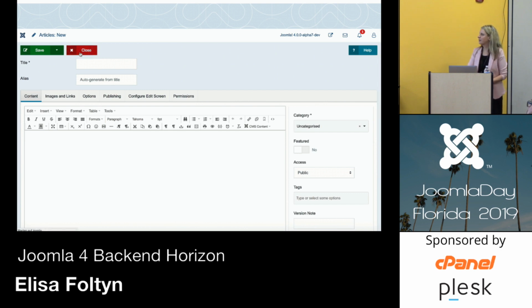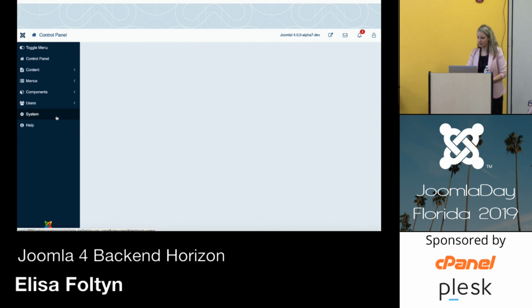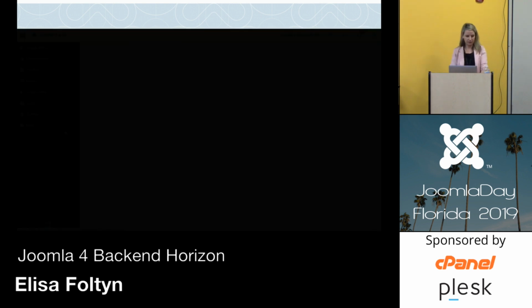You have the save button at the top, and icons in the top bar. That's the current state of the Joomla 4 template.